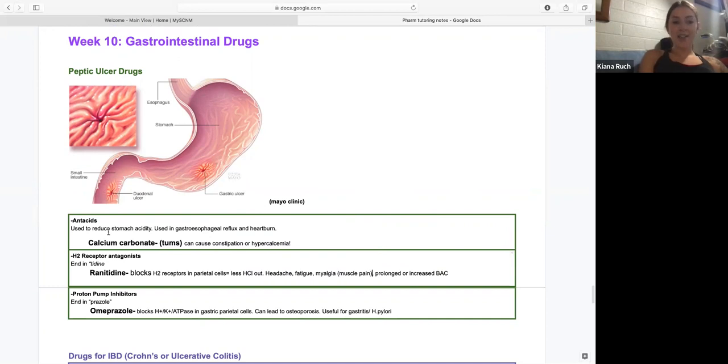So an antacid that is commonly used to treat gastroesophageal reflux disease or heartburn, issues like that, would be calcium carbonate, also known as Tums. Very common. This can lead to constipation or hypercalcemia, which is too much calcium in the blood.